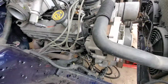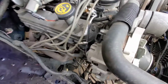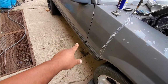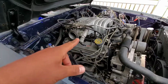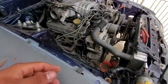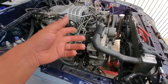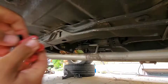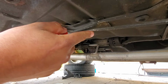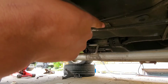All right, so first off, I started with my return line, because that's the one that I actually bent down from this side, and I'm gonna be cutting the lines one by one just so I don't get it mixed up, because I don't want to be installing this backwards. So I'm gonna be starting with my return line. All right, so this is where this one is pinched. This is the return line, and this one's pinched from right here. This is not as bad as this one.